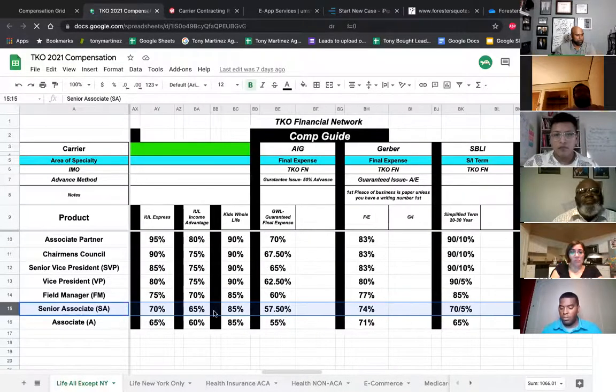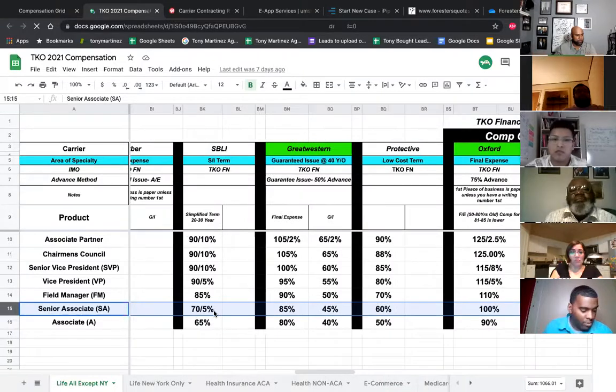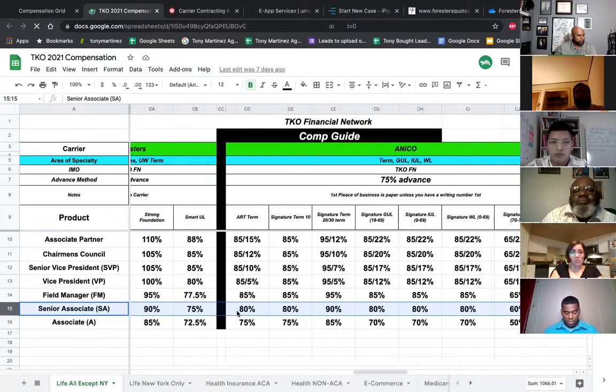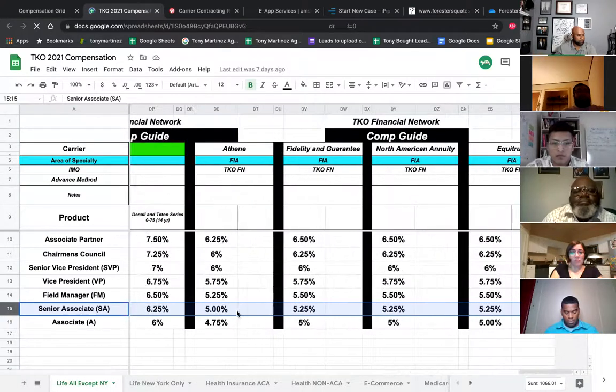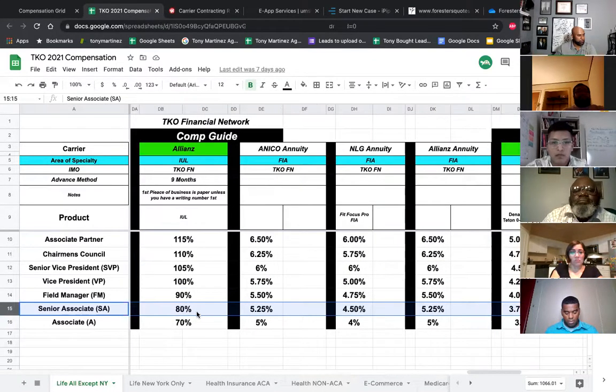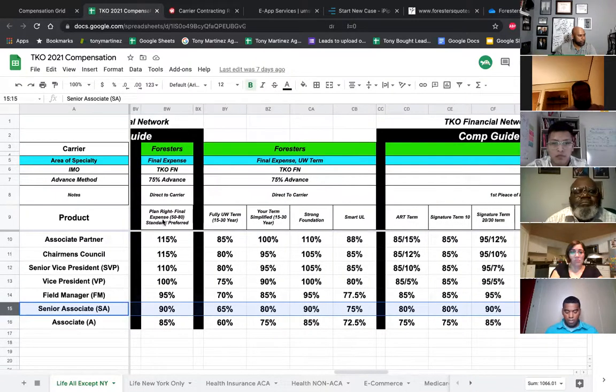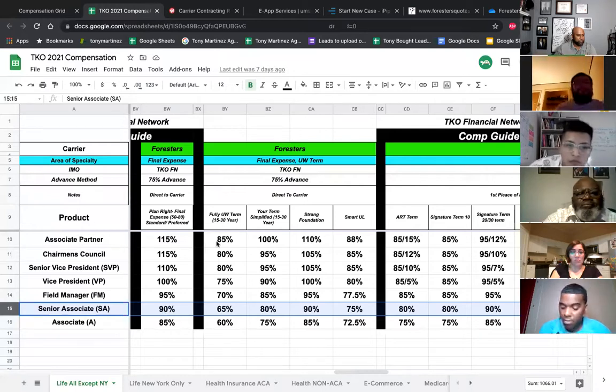Come on now, where you at, Forester's? Oxford, there it is, there's Forester's. Look at this. Come back. What in the world? My system slowed down and then it sped back up all of a sudden. Here we go. So final expense, 90% contract. Fully underwritten term, 65% contract. Your term simplified, 80% contract. Whole life, 90% contract. Universal life, 75% contract.